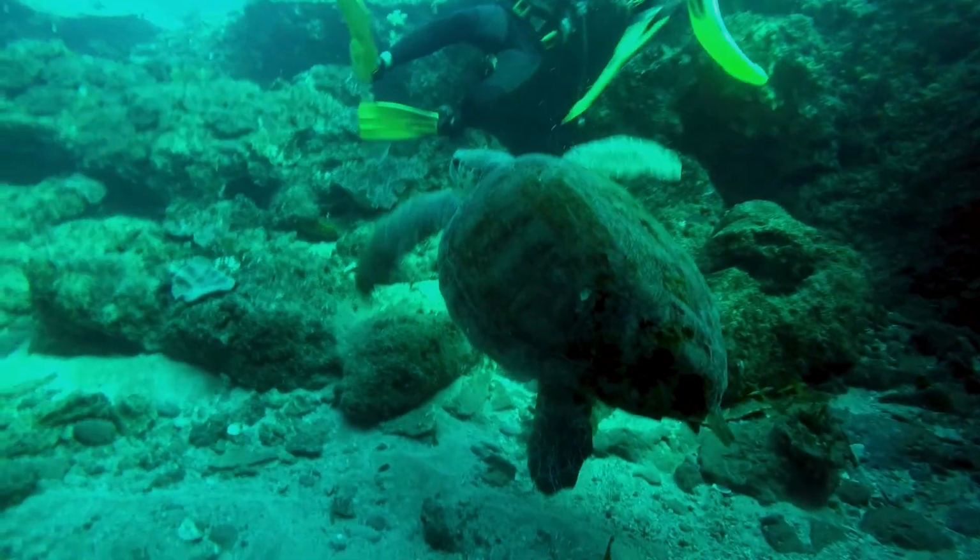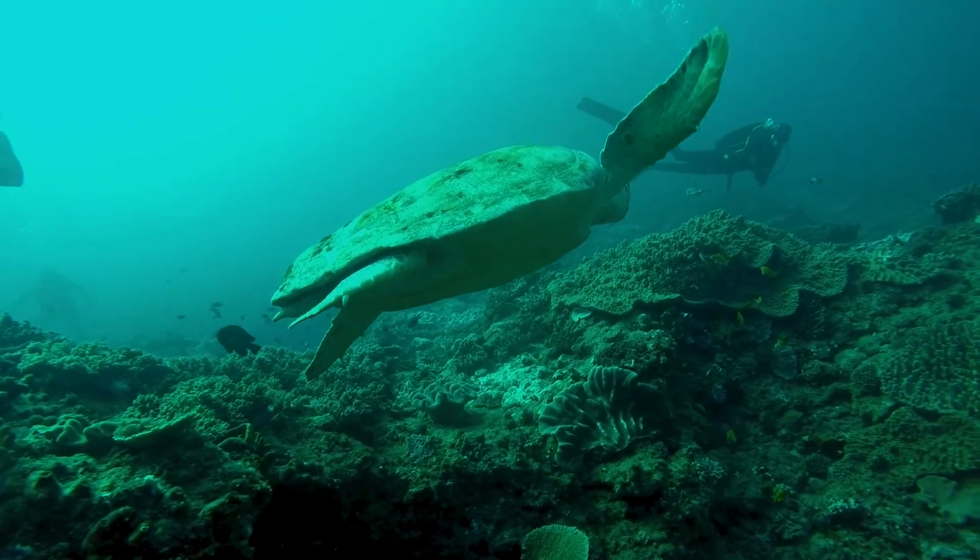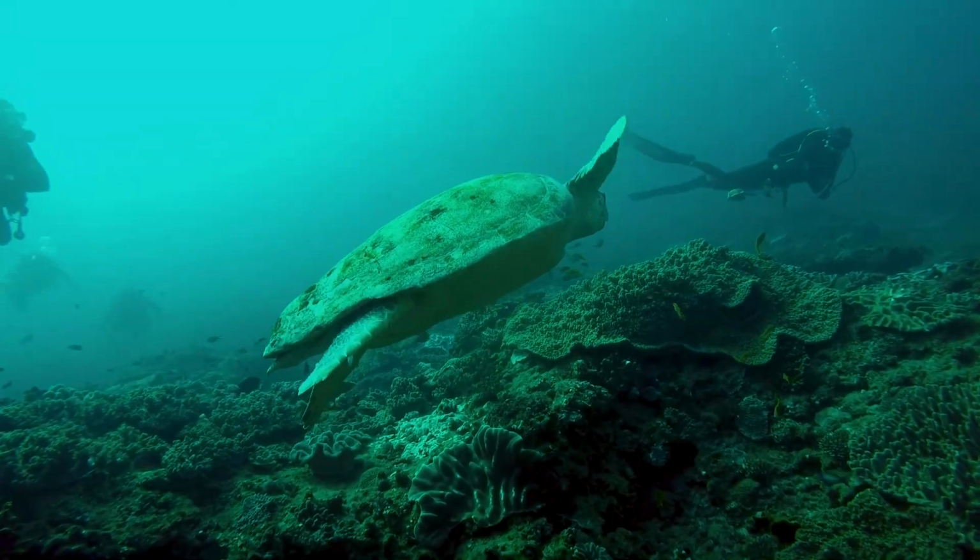How can you help? Come and do turtle tours like this. You actually support the people that conserve this area and conserve turtles, because it's a big thing that we all need to strive and do. It's a beautiful thing to see. Just come and do it.